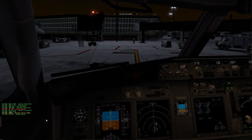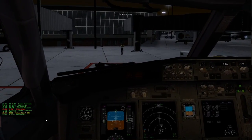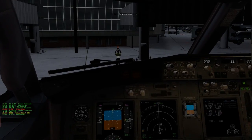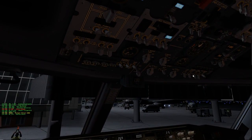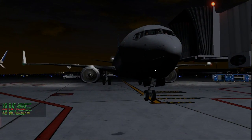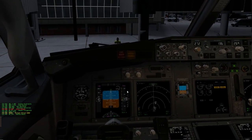Base 21, cross 215 left, November. Good. Base 21 short, 22 right. Contact tower 128.28.